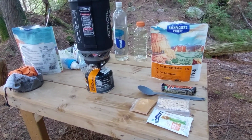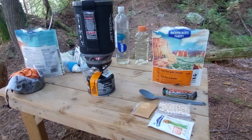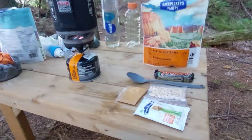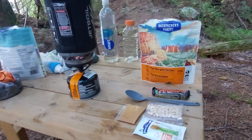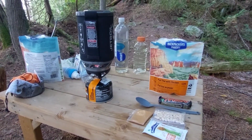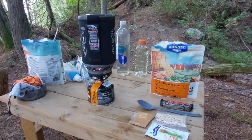We're doing the Backpacker's Pantry pad thai. Oh my gosh! We had this in Algonquin the last time Jonathan and I hiked together. It was awesome. Look, all these ingredients that you add to it. And when we did it last time, we shared one because it's 2 servings. This time we've got 1 each, and we're using Jonathan's Jetboil to boil all our water instead of firing up two stoves. It's gonna be good.